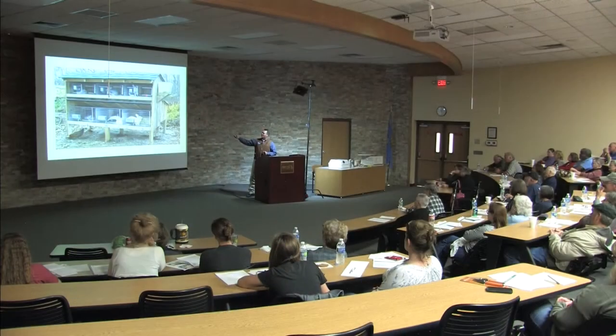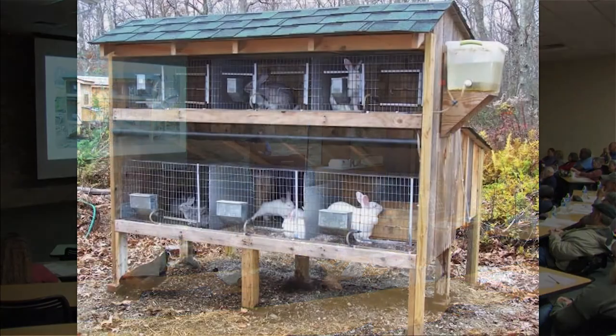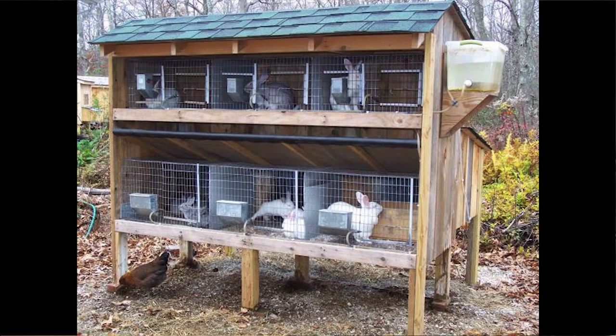But if you want rabbits for a little bit different purpose, for that meat production, this is what I call the rabbit condo. And the reason I call it a rabbit condo is you see we've got three hutches at the bottom here, and three hutches at the top. And this can be as big or as small as you want it. And they've got it automated. They've got a Tupperware container sitting up here that's got plumbing going to it. So that way they've got an automatic water system. The rabbits never run out of good quality fresh water.